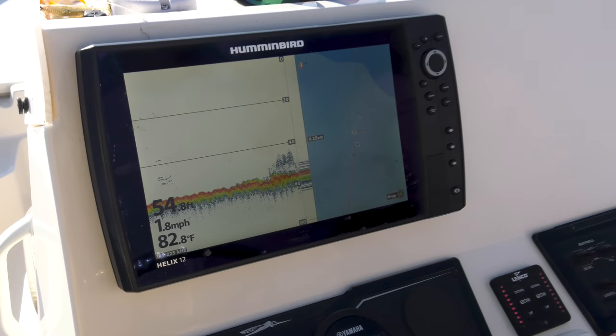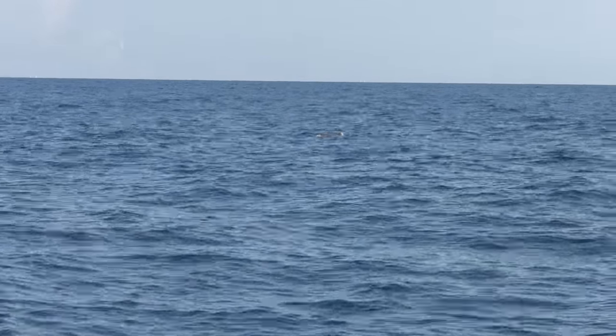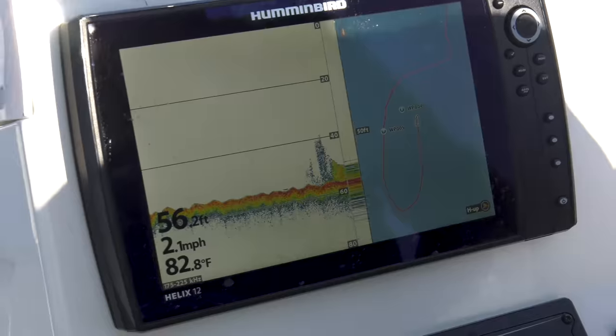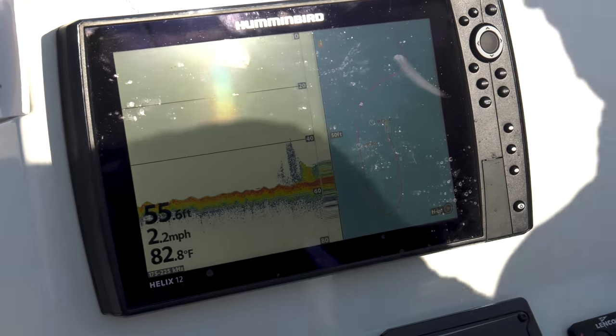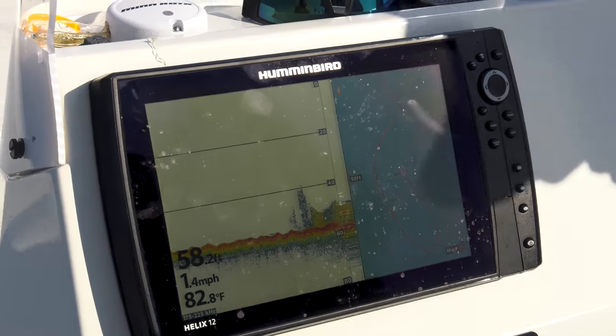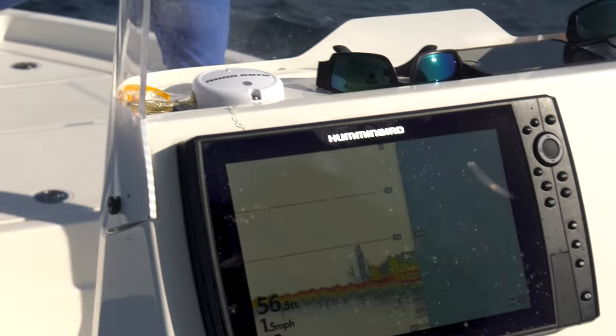I think we found that looks like bait. Well, it might be some snapper in there. A little bit of green. Yeah, there might be one or two in there. That's a big loggerhead. There's even a better mark. Oh yeah, that's a real good one. Yeah, that's snapper for sure. That's solid. You want to toss that trolling motor in the water? I can do that.